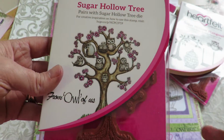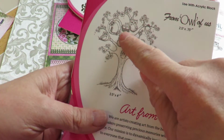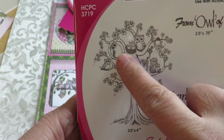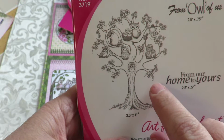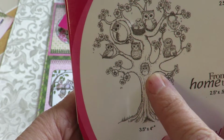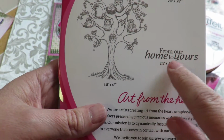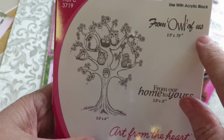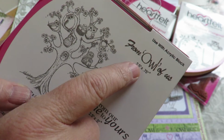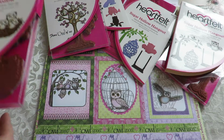One of them is the set of lovebirds. Here's the tree stamp itself. So cute. And you get the little nest of birdies, and you get the birdie who's looking to the side. And you get the mama and the baby bird, this guy peeking out his hole, and sentiments: from our home to yours and from all of us. Cute. And it's hard to find, there's not that many from us, okay? So that's a good sentiment to have no matter what.